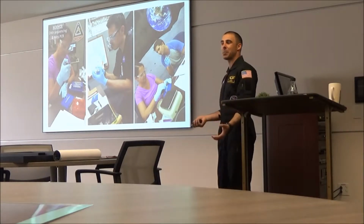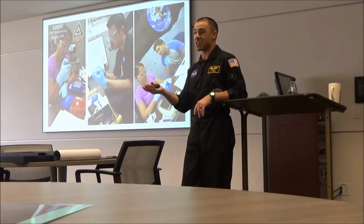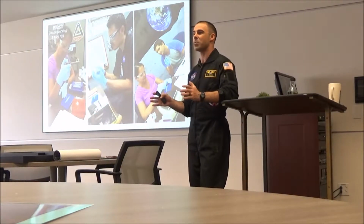We did a lot of DNA sampling. We got to do DNA replication. We had a mini PCR kit, so polymerase chain reaction. For you guys who might not be biology majors, we were able to replicate DNA just like they were doing on the space station, which is really, really cool.